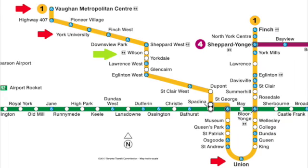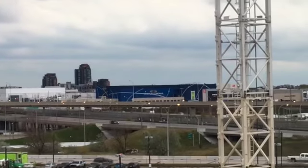This location is actually right beside the Wilson subway station, which is one station north of Yorkdale. You can literally walk to the Yorkdale Mall. You can see it right outside the window as well. People who live here, a lot of them work downtown, so it's only a 20-25 minute transit to downtown.